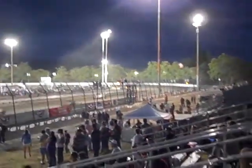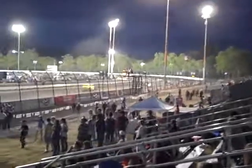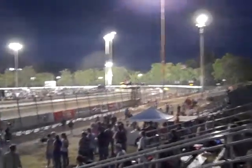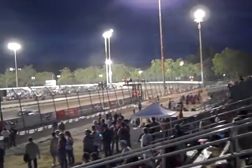So it's pretty cool. There goes the track roadster. The track roadster that's out here tonight is flathead powered. All the old early stuff. Really a cool car. Let me see if I can catch them as they come back around. There goes the 11 car again.